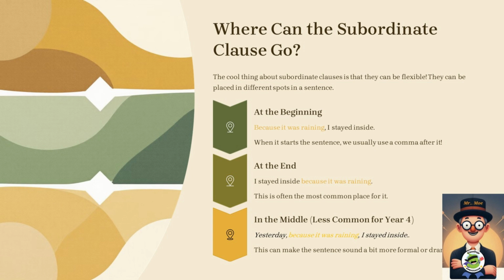They can be placed in different spots in a sentence. Let's look at the three options. Small blue diamond at the beginning. Because it was raining, I stayed inside. When the subordinate clause comes first, we usually add a comma after it.